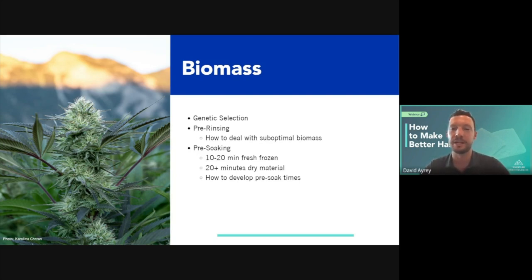And I'm going to talk about how to develop the exact pre-soak time that's suitable for your particular batch of biomass that you're processing on the day. But firstly, I'll just talk quickly about dry biomass. In general, we're pre-soaking dry biomass for a lot longer, 20+ minutes, sometimes upwards of 45 minutes. And it's really going to be dependent on how dry that biomass is, how dense those nugs are, how big those nugs are. It's a similar sort of theory, but a different process. We're rehydrating rather than thawing. And we're just trying to get all that plant matter to a state where it is malleable, where it can be mixed efficiently without fragmenting and breaking into small pieces. That's going to then create contaminants in the final product.